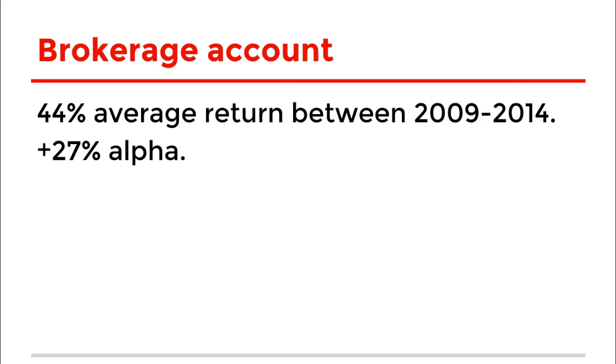For comparison, my brokerage account lists my average rate of return at a little over 44% each year since its inception. Over the same time period, a little over 5 years, the S&P 500 has averaged returns of just over 17%. And so you can see that I was able to earn 27% more than the market over the past 5 years. In finance, the returns we generate above and beyond the benchmark are known as alpha, meaning I was able to generate plus 27% alpha.